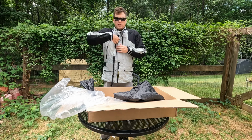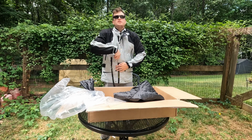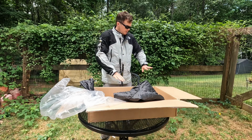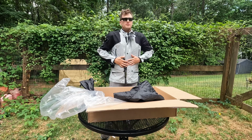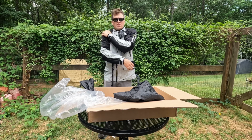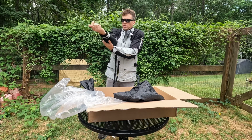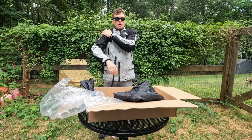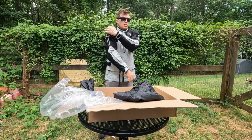So I believe the cartridge is in here. Yep. Cartridge is in there. This is a perfect fit. I'm really happy about this. Perfect. Absolutely perfect. Yeah, it feels substantial. Feels really solid. And it has armor in the elbows and shoulders. And I've actually ordered some upgraded armor. I ordered some CE level 2 armor for those as well.